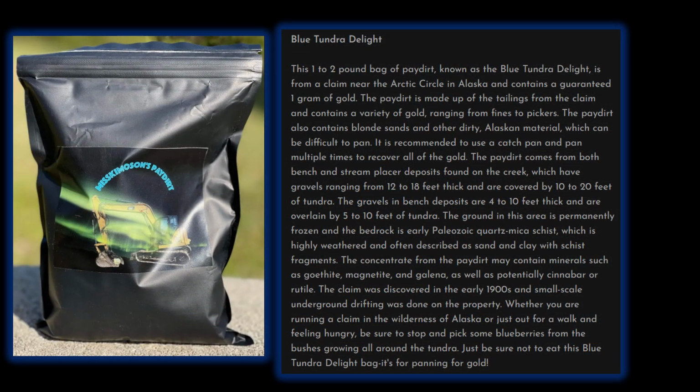All right, so this stuff does have a pretty lengthy description. Pretty interesting stuff. Tells you all about their claim, what types of minerals they typically find, how many feet they dig. Tells you the claim was established in the early 1900s. Really, really interesting. I always love to know where my pay dirt comes from. Plus, I love Alaskan gold, so it's great to know that this stuff is actually from Alaska.